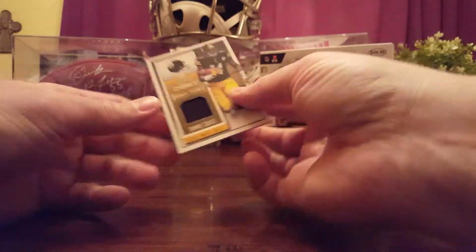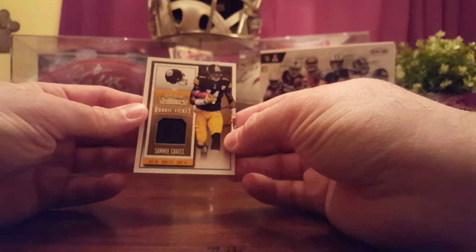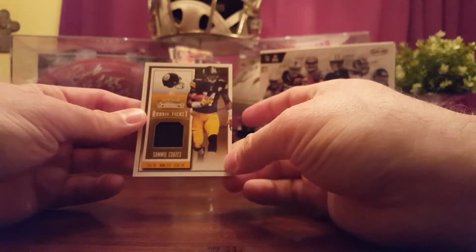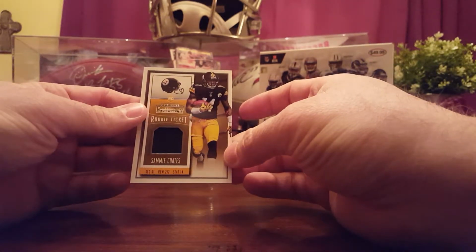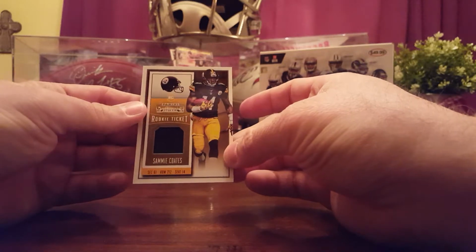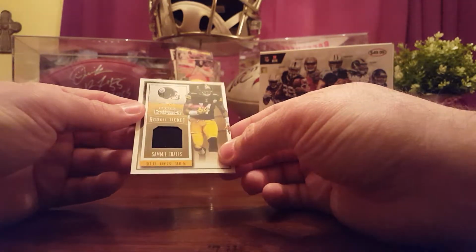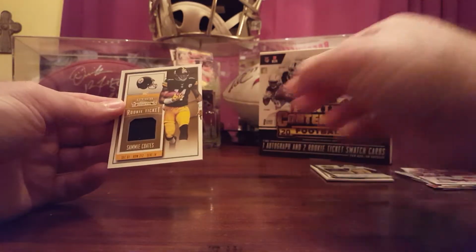The last swatch is Sammy Coates, rookie ticket. I think I might have gotten this one already. Sammy Coates seems to pop up a lot when I'm pulling packs. He needs to turn it on in Pittsburgh to really make any of his cards worth anything. But good looking card. The swatch is very basic. It's just the fabric.